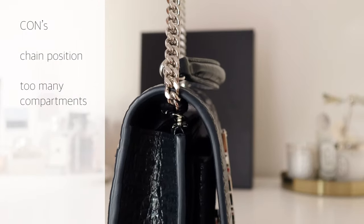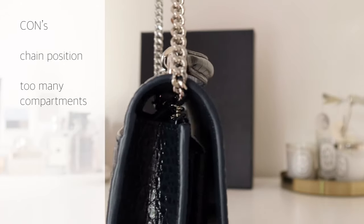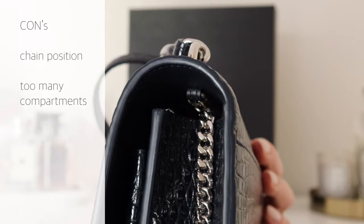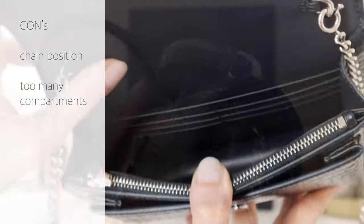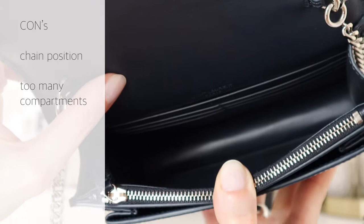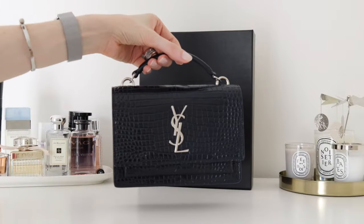On the other hand, one of the biggest flaws is the way the chain attaches to the bag. As you can see, it goes under the flap and digs into the glazing, which could be an issue in the future. Also, I find this bag has too many compartments. In my opinion, this bag would have been so much better with just one compartment and one small pocket at the front.